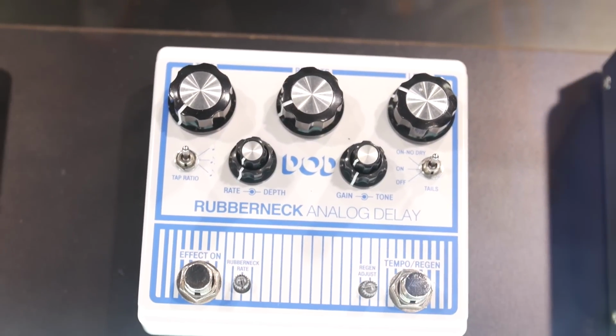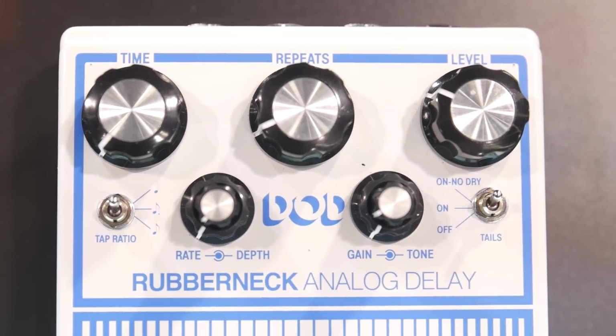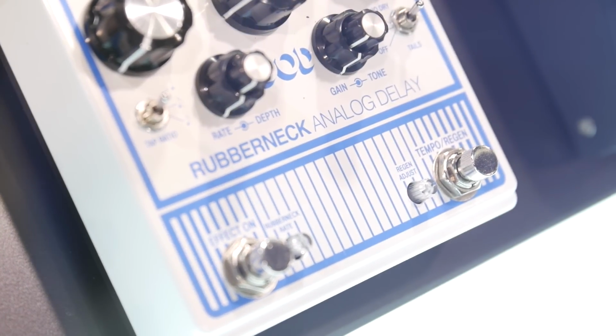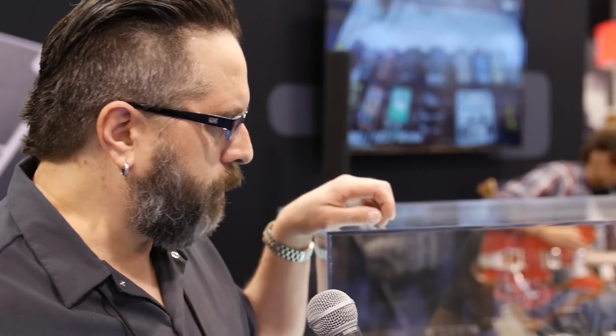The Rubberneck Analog Delay, which is over a second of analog delay. We're using BBDs, 3205s, and it allows you to have momentary control on both the bypass and the tap tempo control, so you can change pitch or go into oscillation. It also has some really cool features like tails and an effect send return. That's going to be $249.95 street. So great feature set, great price.